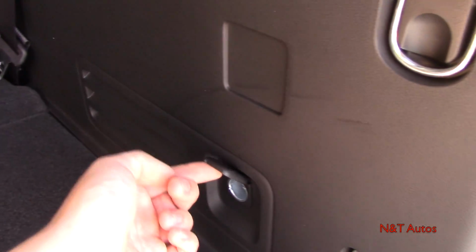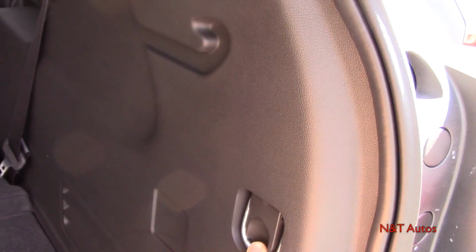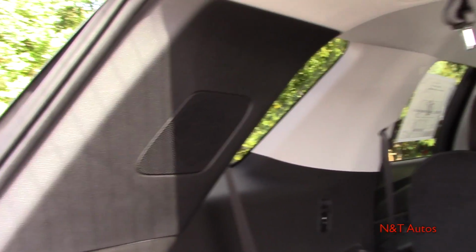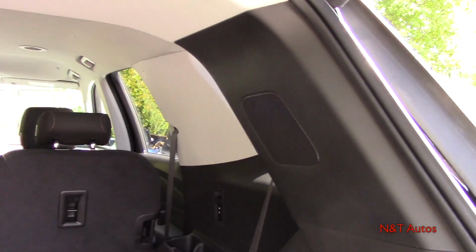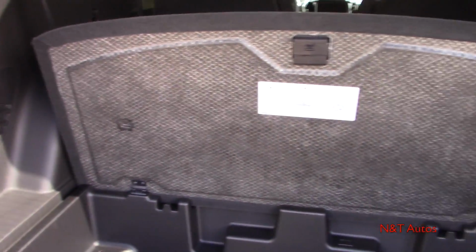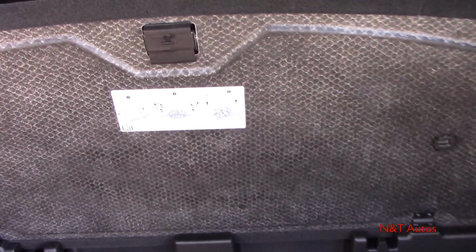So there's a 12-volt power outlet back here, some nice cargo tie downs. Looks like we even have a couple of speakers back here on either side. And underneath here we have another huge storage tray. Goes in quite a ways too, and this lid will also stay up for you so you don't have to hold it up.